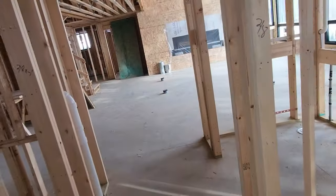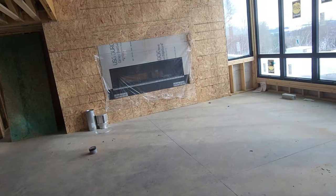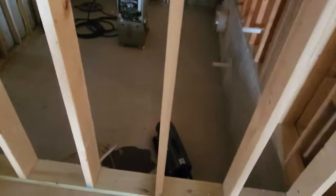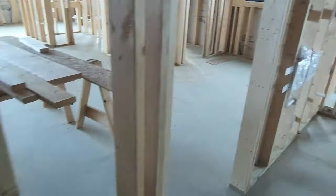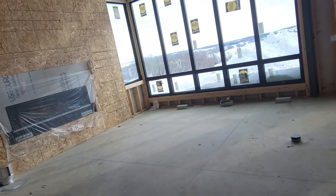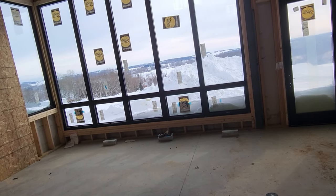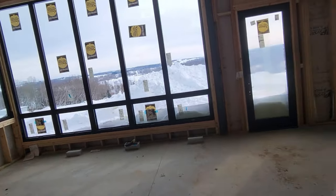They got the fireplace installed. It's a gas LP. I believe it's not hooked up yet. There's the heater right there. The furnace. So glad they got the waterproof wrap on the roof so we don't get any snow or rain in here. And the iron workers or design people were out today to take a look. They're going to design the awnings that will go on the outside across there. So that's where we are right now.